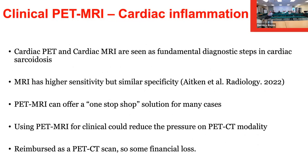Now I'm going to show you something about new clinical applications for PET MRI. Cardiac PET and cardiac MRI are seen as a fundamental diagnostic step in cardiac. We are at the moment performing mainly cardiac PET for inflammation. We are not doing perfusion PET, even if there is an idea to start doing perfusion PET with ammonia and eventually rubidium. At the moment, MRI is considered to have a higher sensitivity but similar specificity to PET CT. But what PET MRI can offer is a one-stop shop solution for many cases. Using PET MRI for clinical work could reduce the pressure on the PET CT modality, even if it's done at a financial loss, because it's just reimbursed of capacity. But what we are looking for is the benefit to the patient, who will not have to do a double procedure for these cases.